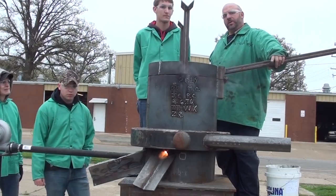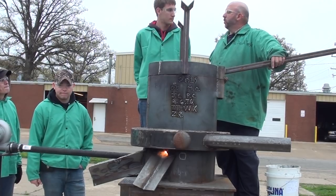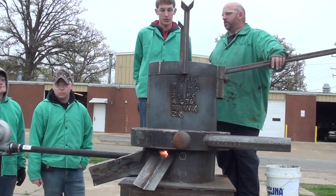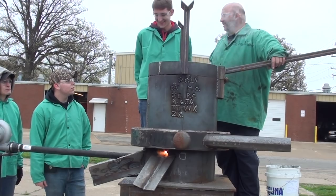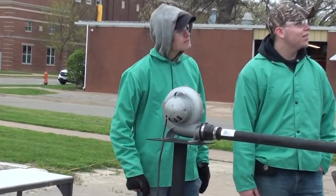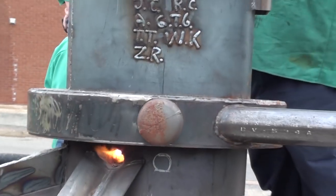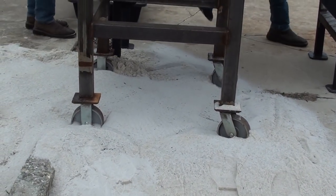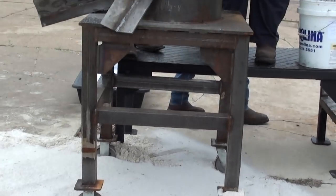All right, here we are at the blast furnace, and they've got the preheat going. That's been going for 15, 20 minutes, maybe 30 minutes. And they're using charcoal and a lighter. You can see the heat, and they have the small blower. For safety, down on the concrete, they have a layer of sand in case there would be any spill of slag or anything.